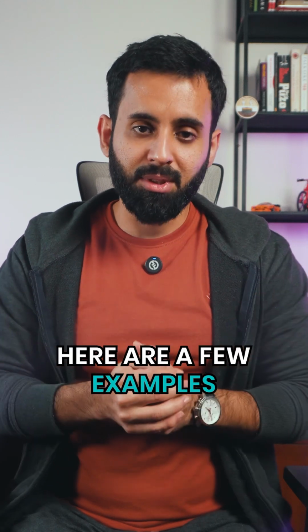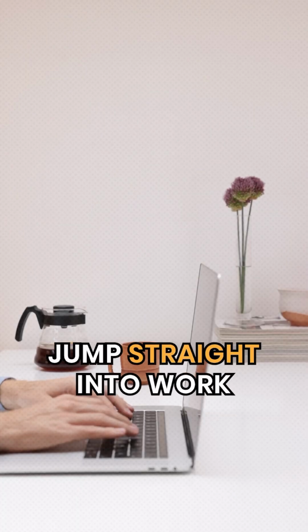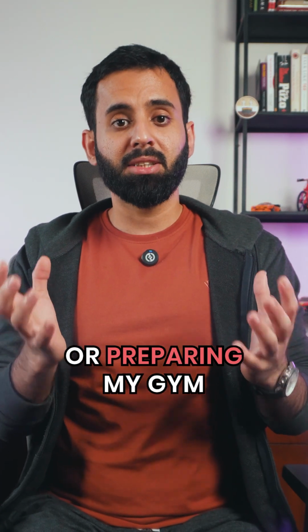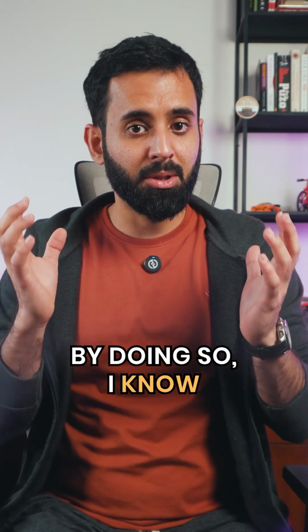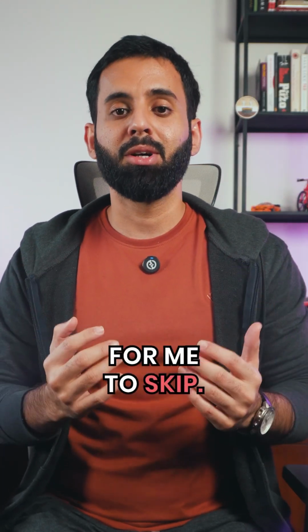Here are a few examples of how I use them. Clearing my desk the night before. This ensures that I can jump straight into work the next day without any distractions. Or preparing my gym bag before going to bed. By doing so, I know all I have to do is pick up the bag and leave, making it more difficult for me to skip.